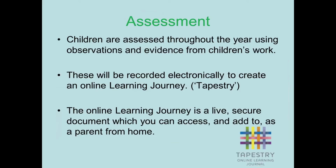So assessment-wise, we do something called Tapestry, and that's an online learning journal. So the children will be assessed. Sounds awful. It sounds like a really scary thing, but it's not. So they're assessed every day, and basically I take photos every single day, which goes towards their learning journal. And at the end of the year, they bring home the learning journal. It has all sorts of activities that they've been doing in the day.